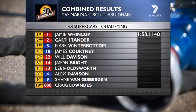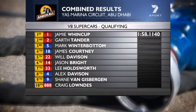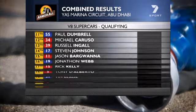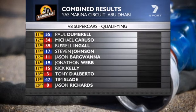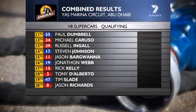He'll be alongside Garth Tander on the front row. Winterbottom and Courtney behind them. Davison and Bright there as well. Shane van Gisbergen and Craig Lowndes. It was a cutthroat qualifying session, so you've got to go through to the top 10 first up or you miss out.